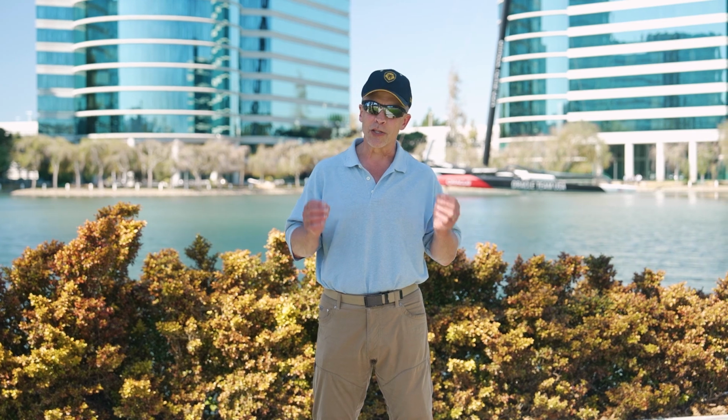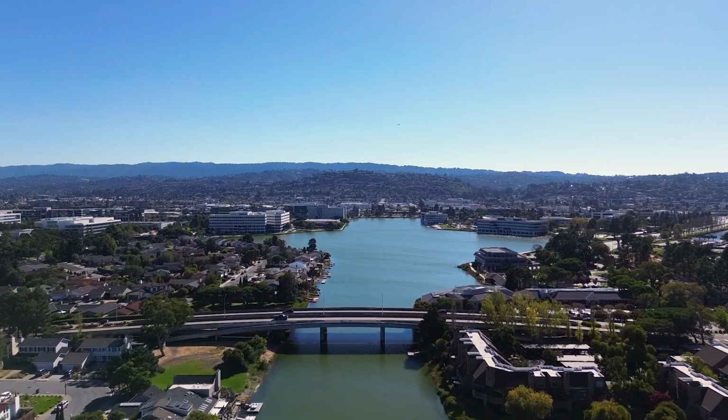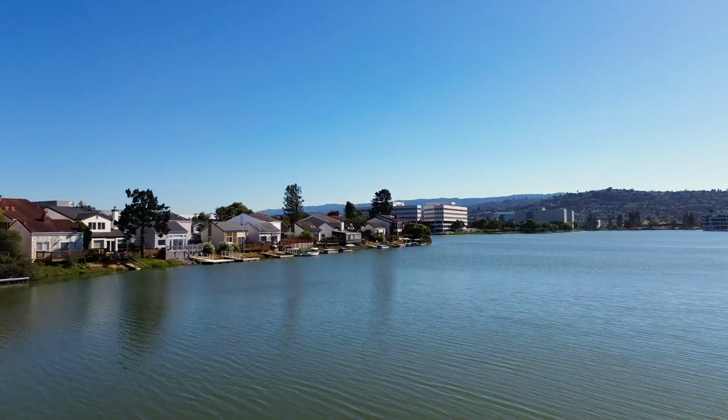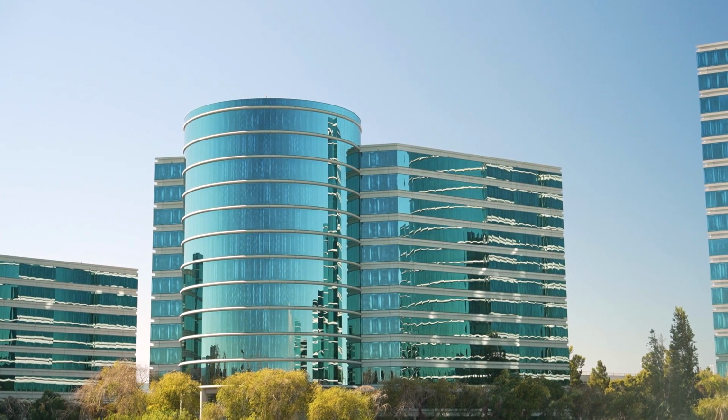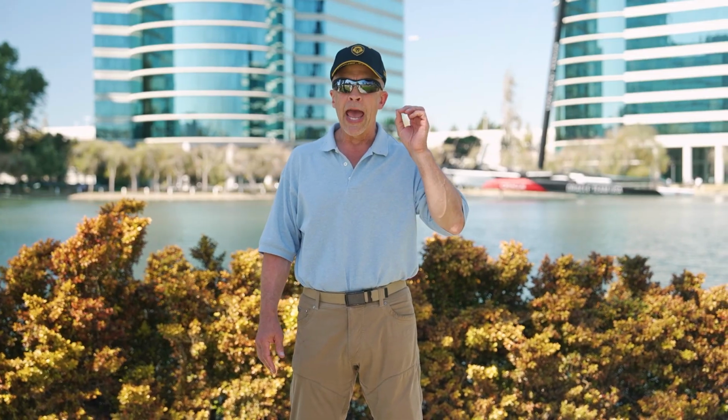Our next stop on the San Francisco Bay is an area that you might remember from your childhood. It's located right on the site of what used to be Marine World Africa USA. Today, it's home to everything from multi-million-dollar waterfront homes to international corporations like Oracle and Electronic Arts. Let's go take a look at Redwood Shores, California. Let's go.